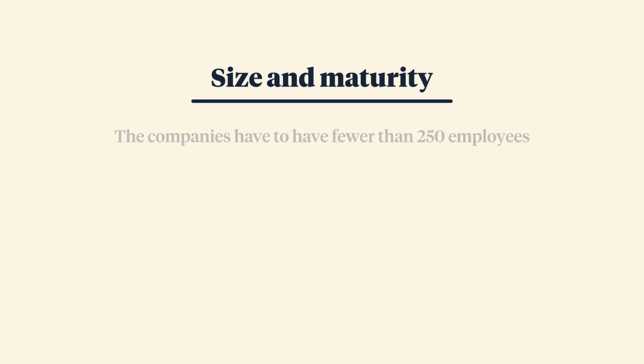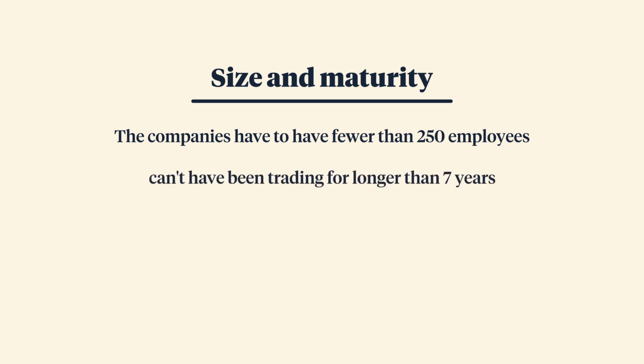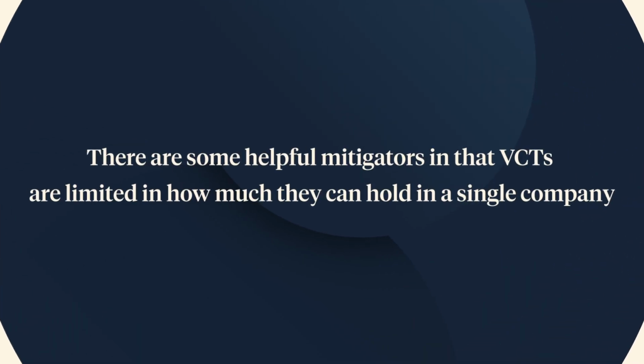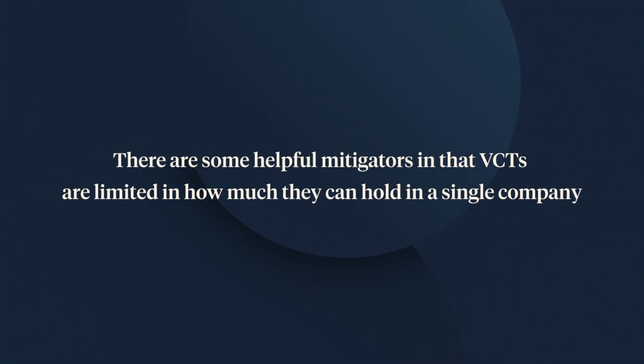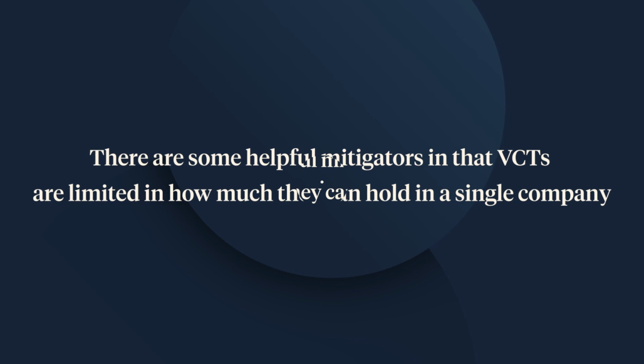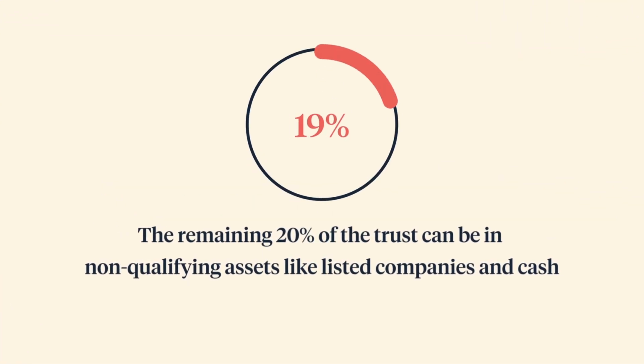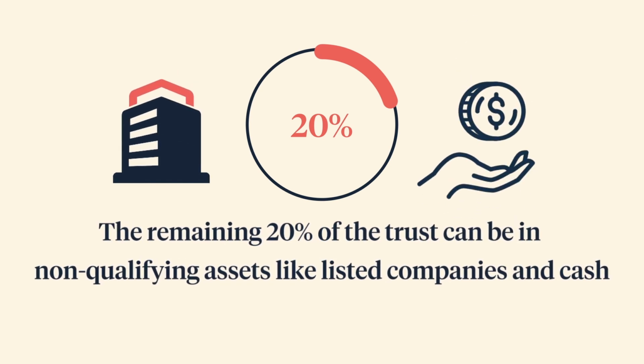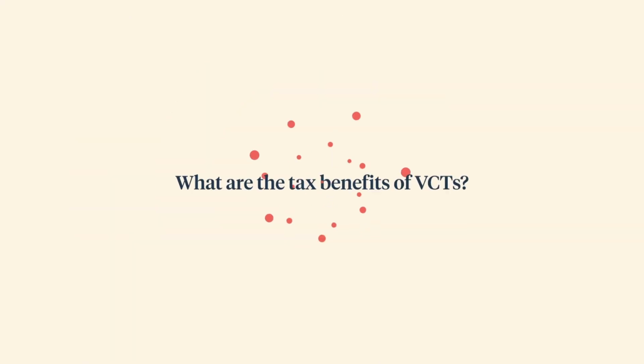So most of the time, the companies have to have fewer than 250 employees, can't have been trading for longer than 7 years, have to be established in the UK, and can't be listed. By their very nature then, they're considered high-risk investments. But there are some helpful mitigators in that VCTs are limited in how much they can hold in a single company, and the remaining 20% of the trust can be in non-qualifying assets like listed companies and cash. So they do at least provide far greater diversification than things like single company EIS investments.